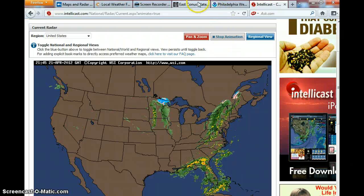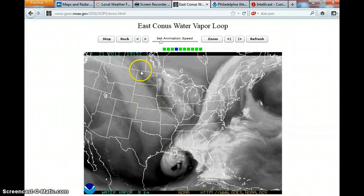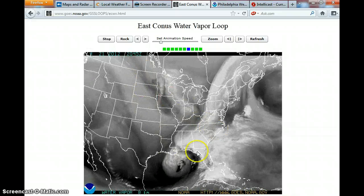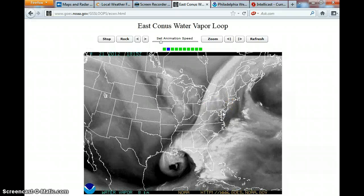This is Wild Weather for LiveWeatherBlogs.com. I'll leave you with this very impressive water vapor map. Again, northern energy moving down this way will catch up to this upper level low coming up here. We have the makings of a major nor'easter, folks. So get ready, batten down the hatches, and stay away from rising streams.